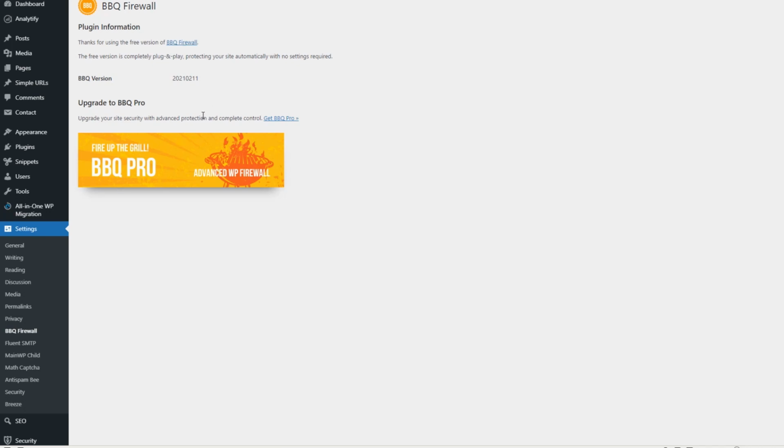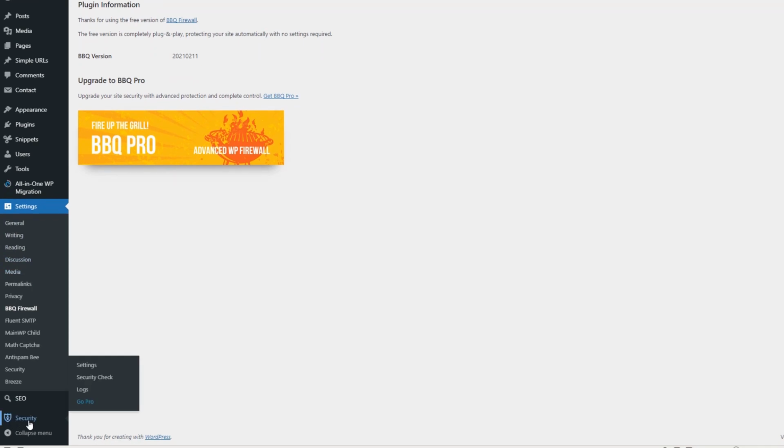And there's an option to upgrade to the Pro version. And notice on this site where the free version of the BBQ Firewall is running, that the free version of iThemes Security is running. There's no conflict having both of those activated at the same time.